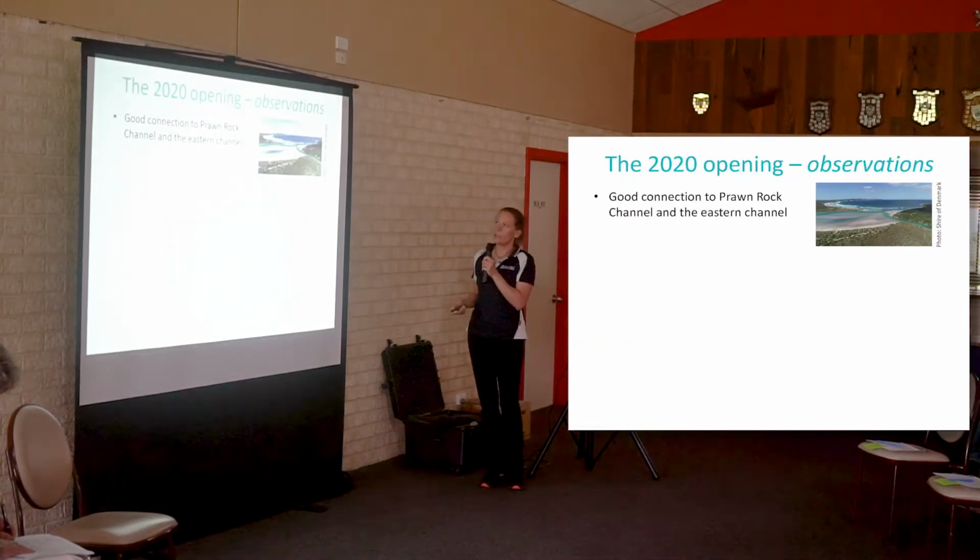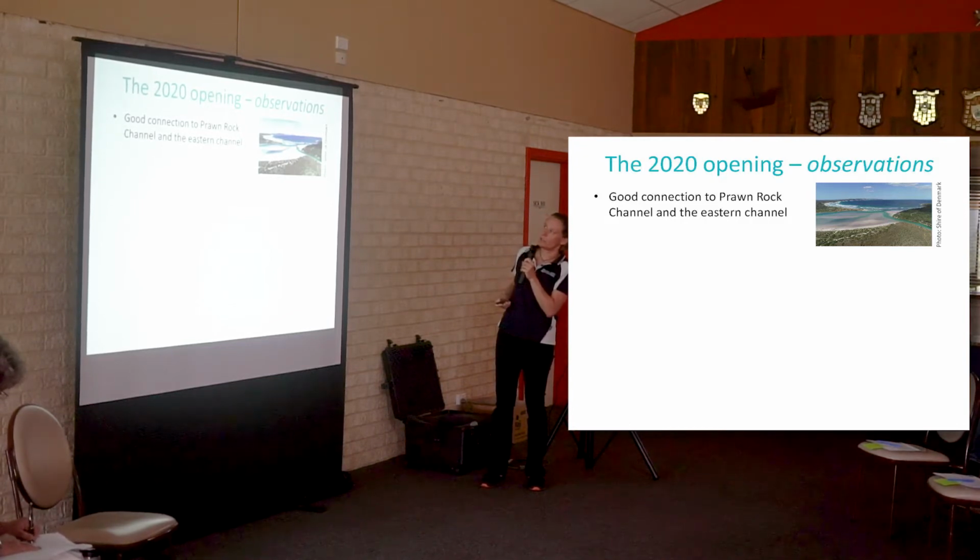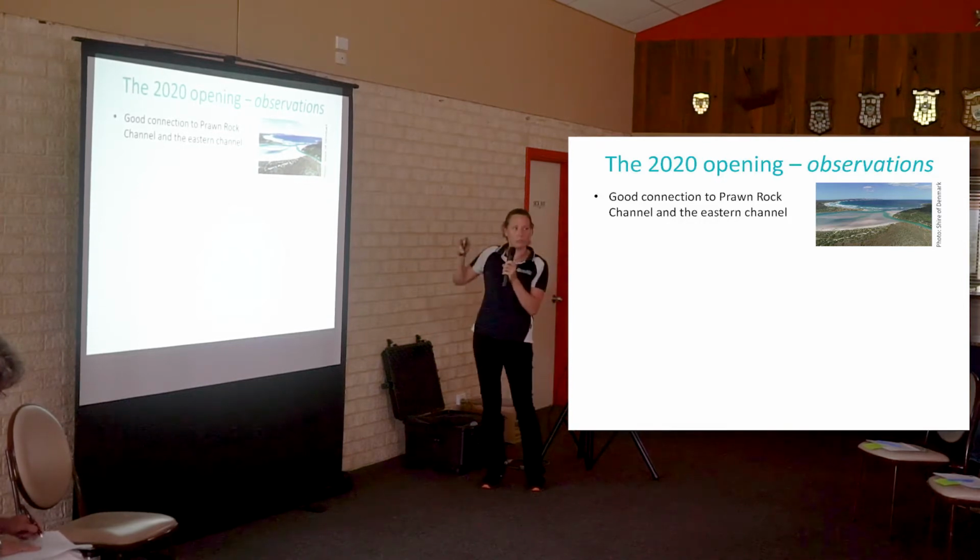What else did we notice this year? The connection of the channel this year is pretty good, both sides, to Prawn Rock Channel and to the Eastern Channel. You see a beautiful shot here taken by the Shire of Denmark showing the marine water intruding both ways.